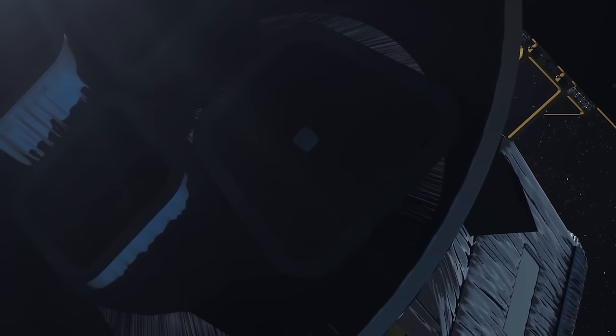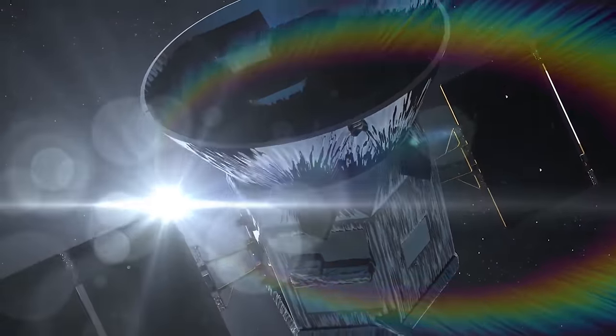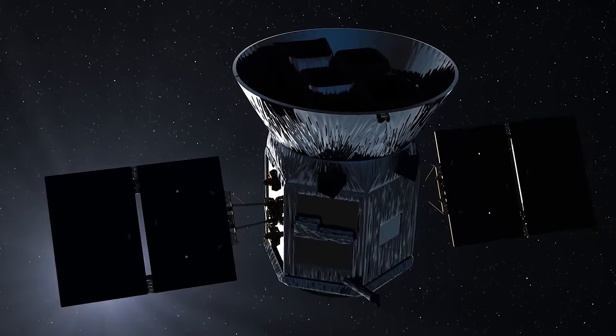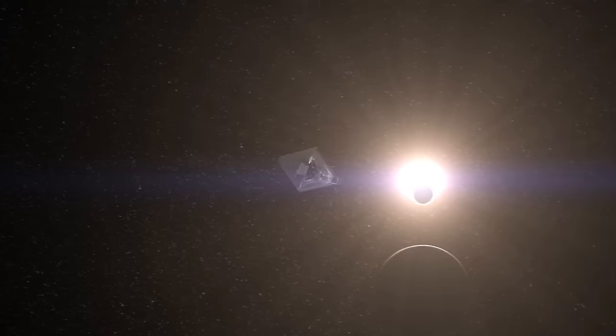To this end, two new space observatories are soon to be launched. TESS, NASA's Transiting Exoplanet Survey Satellite, designed to find planets crossing the face of their sun, and the much-lauded James Webb Space Telescope. It will be able to see and analyze the atmospheres of those distant planets.